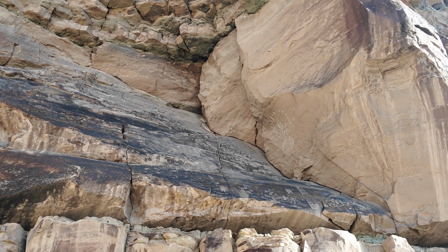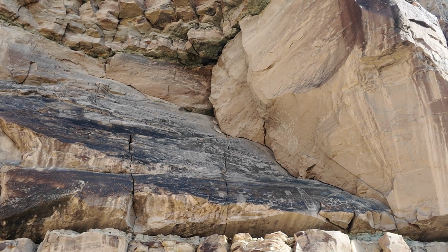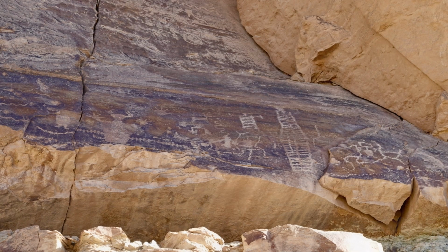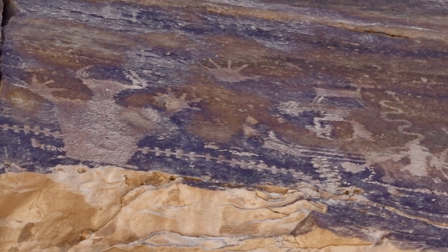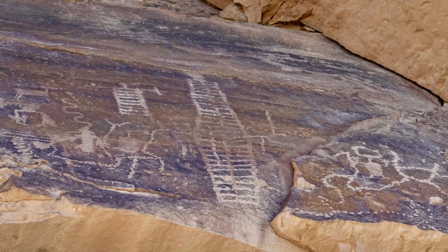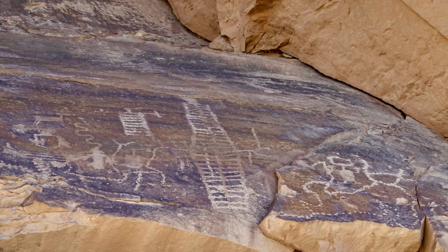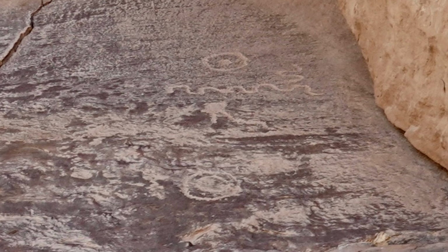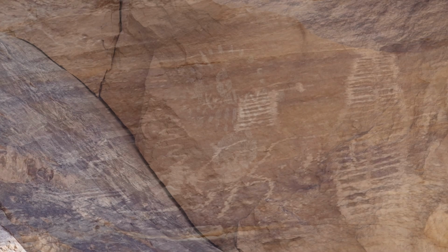Every time I come back, I'm finding newer and different things. I hope I'm pronouncing this correctly. This panel consists mainly of Uncompahgre petroglyphs with Fremont style petroglyphs pecked right over the top of it. That hand up there in the center is an Uncompahgre style, as well as the ladder style here, the abstract, some of the representational, the bullseyes, the anthropomorphs.